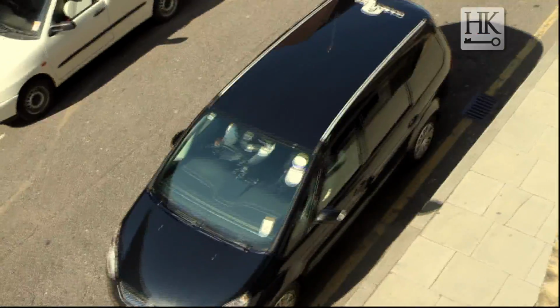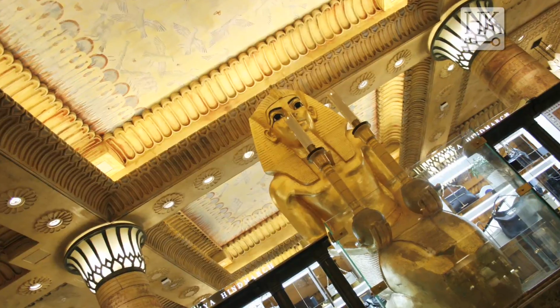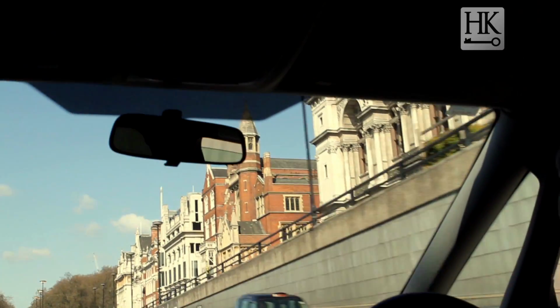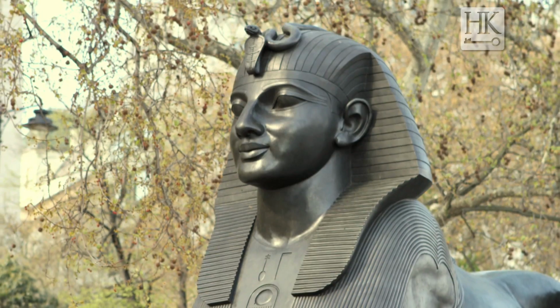For me, the fascination of ancient Egypt is the way that it continues to exert its power on us today. It's really not dead. We can see today the tremendous influence that the ancient Egyptians have had upon things like our own architecture, our own art styles.